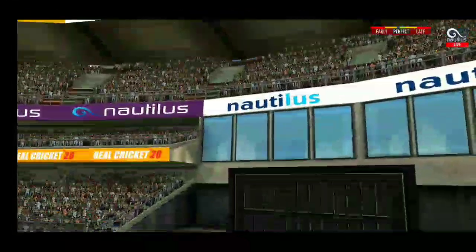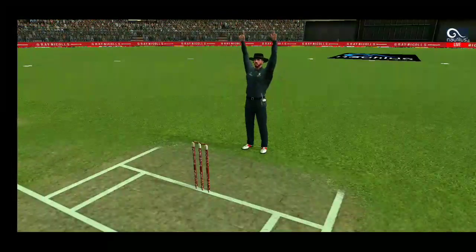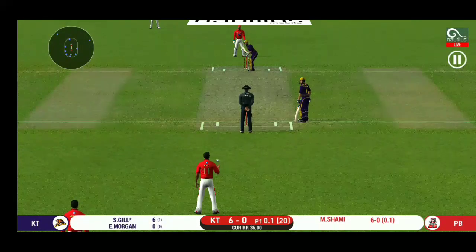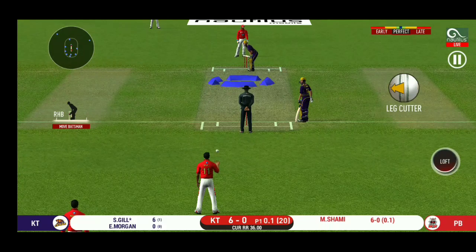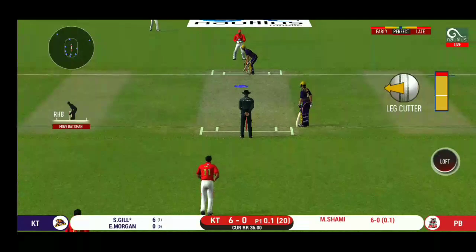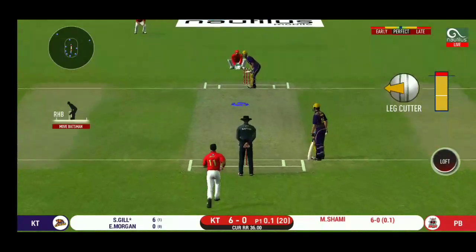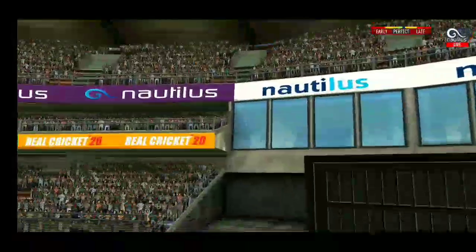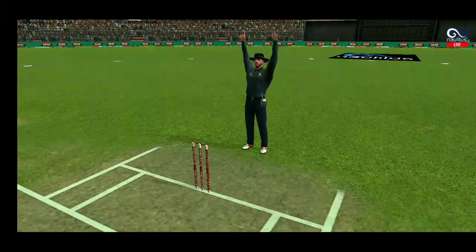That's a superb shot for six. Sight to watch. Change in the field. Here we go. Wonder where the next one is going to fly. He read the length perfectly. That is a beautiful six.